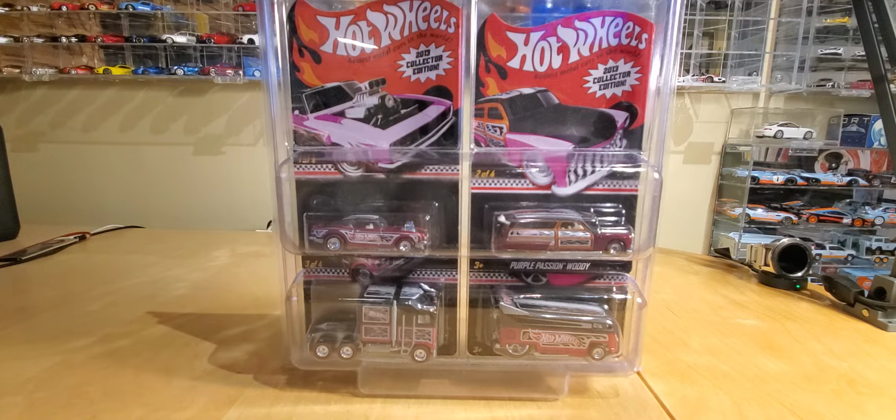Let me just double check something real quick. 2013, yeah. Give me 1 second here. Yeah, okay. Actually, I'm sorry. There's 4 cars here. There's more. There's 6 cars. Actually, 7 cars in 2014.